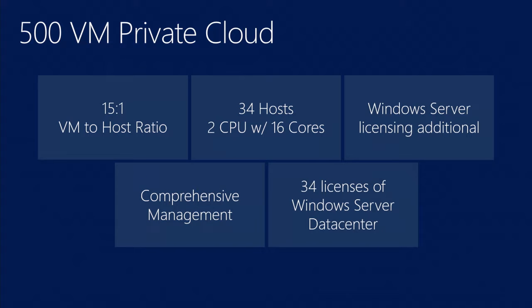Now, it says Windows Server licensing additional, because I chose to say, well, look, if I'm building a VMware infrastructure, I buy vSphere, I buy my management stuff for VMware, and then I license my guest OSs. But the guest OSs should really be the same on either side. So I chose to abstract that away. So we're assuming density and consolidation are consistently the same here on both platforms. So Windows Server would be extra. Now, if you did want to add Windows Server licensing, and let's say 2012, then you'd add 34 licenses of Windows Server Data Center Edition for that kind of consolidation ratio.